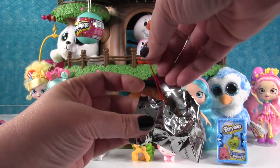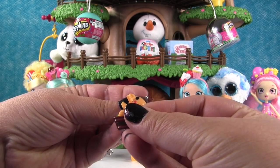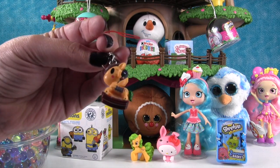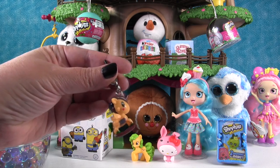Let's see. We have... Oh, this is so cute. Oh, Rocking Horse Unicorn. Yeah, what does it say on the side? Does it say... Oh, it says Tokidoki on the side. Oh, very cool. And it's a little Rocking Horse Pony Unicorn Pegasus. It has wings, too. That's really, really cute.